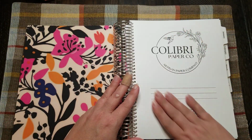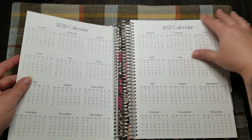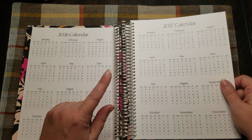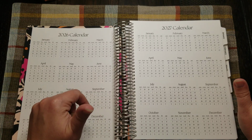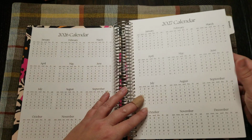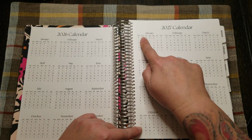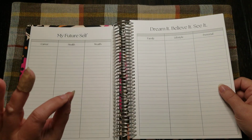So here is your cover page. That is the same on all. You can put your name, of course, on here. You get your 2026 and 2027 calendars. I like that you get to see both. Aside from being able to choose your layout, you can choose when your calendar month starts as well as when your weeks start. Because I chose Sunday for the calendar, these all reflect Sunday. If you chose Monday on your calendar, it would reflect Monday. Just so you know, they go down to the very little detail.